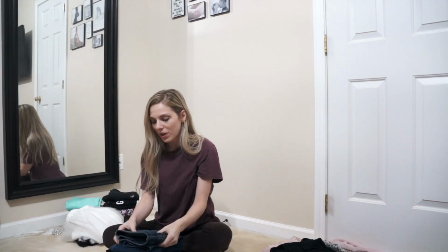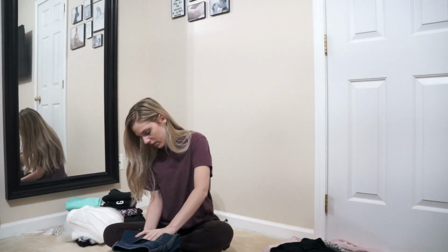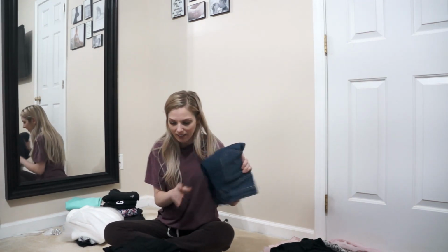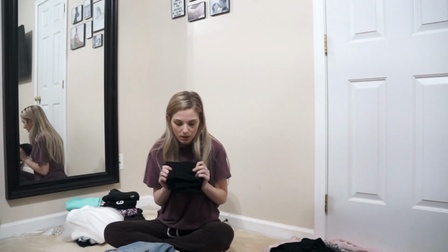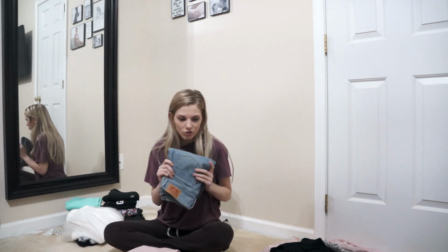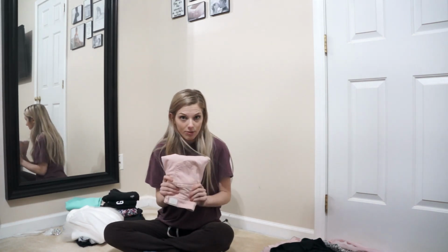Okay, so I'm starting with pants. I have 1, 2, 3, 4, 5, 6, 7 pairs of pants. And let's see here, I've got a dark pair that I love, keeping these in my fall wardrobe. I've got a black pair that I love, keeping these for my fall wardrobe. I've got a light denim skinny jean that I'm keeping. I have got a pink skinny jean that I'm saving for my next capsule because I think pink is a lot more of a spring and summer color and I won't wear it during the fall.